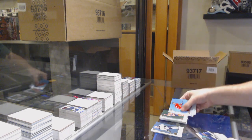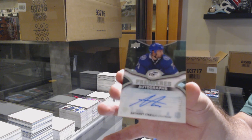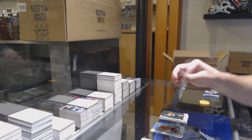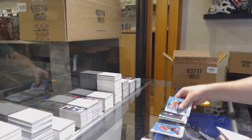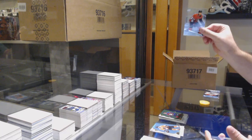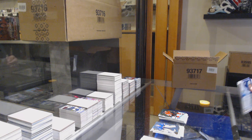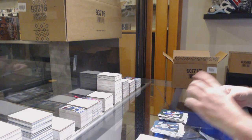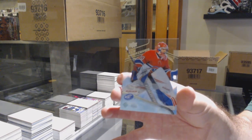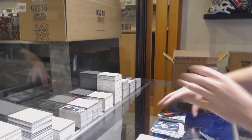We've got a McDavid green for the Oilers. And we've got a Premier's autograph to $2.99, Anthony Cirelli, Tampa Bay Lightning. We've got an Avalanche green of Rantanen, $12.99 rookie of Scott Sabourin for the Ottawa Senators. We've got a Lundqvist for the Rangers green and a $2.49 rookie, Kaden Fulcher. Kaden Fulcher.